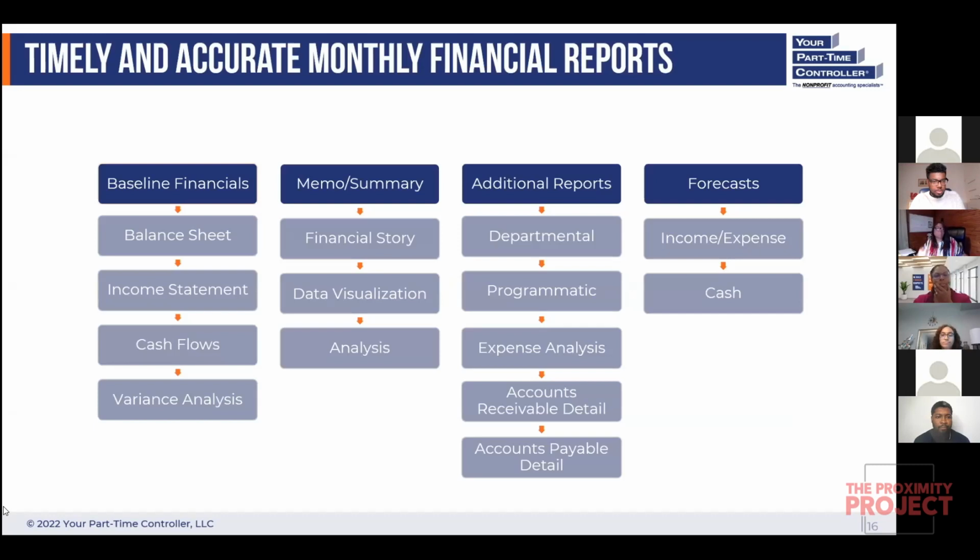All right, so different types of financial reports. On the left is kind of what we call our baseline, and those are financial statements that every organization should have essentially every month to look at. So there's a balance sheet. For nonprofits, it's called a statement of financial position, but it's basically the same as what you would see in a for-profit. It basically just goes through kind of what you own, all your assets, your cash, your investments, your receivables, compared against what you owe, so any liabilities that you have outstanding. And then the difference between that is basically your net assets in a nonprofit organization, which is very similar to your retained earnings in a for-profit entity.